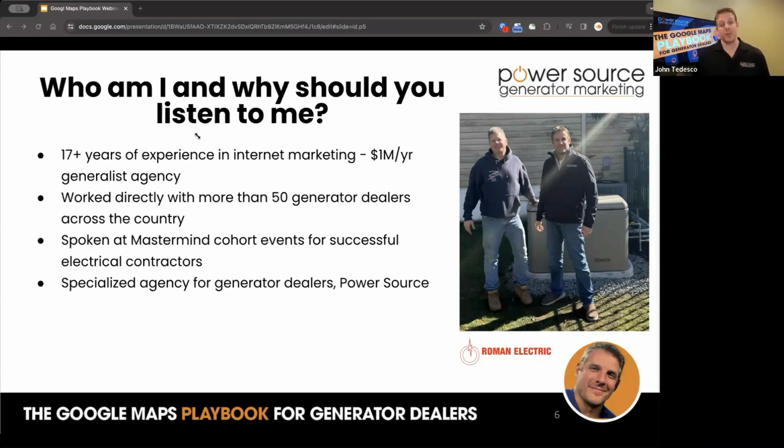Specialized agency for generator dealers, that's us now, it's PowerSource. I just got a call yesterday about this, and he had asked, are you just like a generalist agency creating one-off landing pages in all these different niches like HVAC and plumbing and generators? So we don't do that. We are 100% focused on the generator industry, specifically generators.